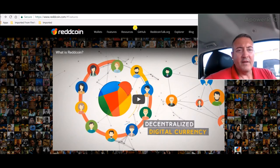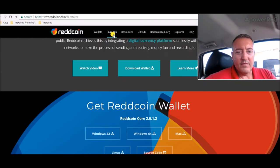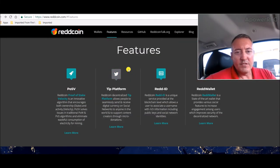One thing that, you know, I usually don't talk about coins. This is not like an ICO or anything, but this is a coin that I have. I got 4,600 shares of ReddCoin, and it's been going up. It actually just hit 1 cent today. Well, I'll just show you the features right here. The main one, the reason why I bought it myself, again, I'm not telling you to buy it. This is not investment advice. I'm just saying this is what I got.